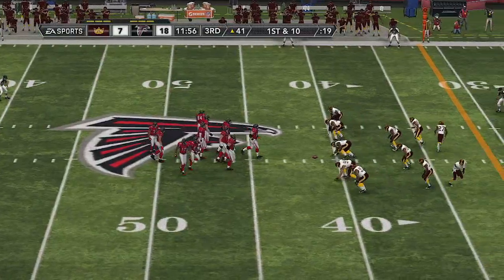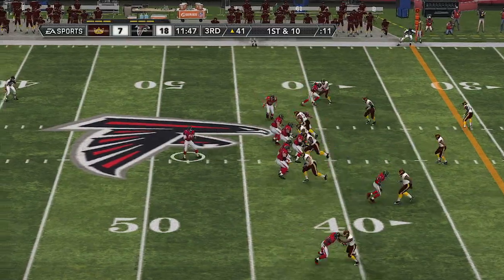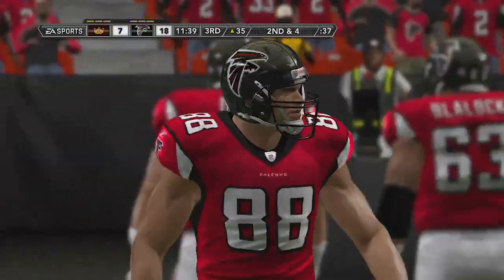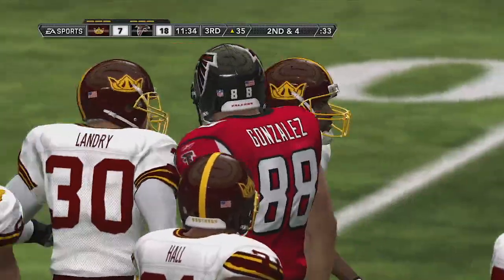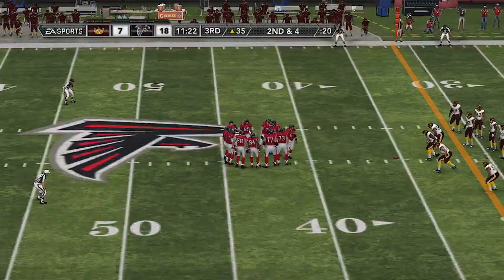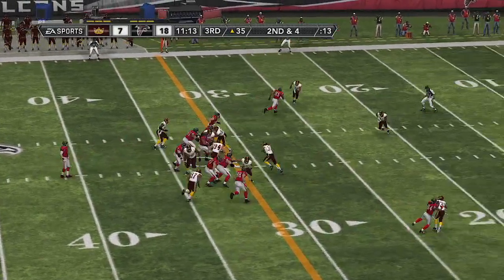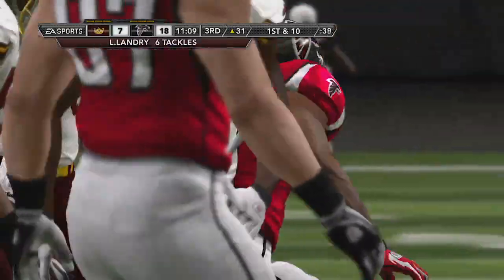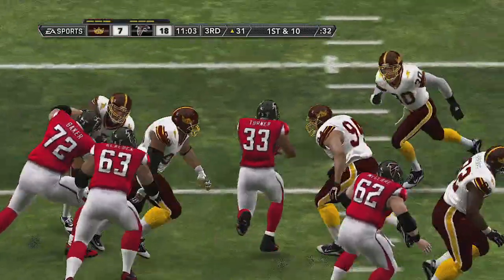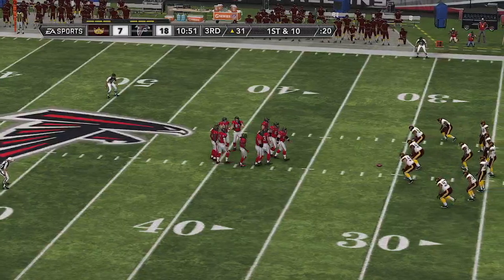They line it up at the 41. Surveys the field. He's tackled at about the 35-yard line by Hall. Gonzalez caught that one for a gain of 6. So second down, the offense needs about 4 for the first. They'll give it off here. And he's tackled at about the 31 by Landry. First down, 10 to go.